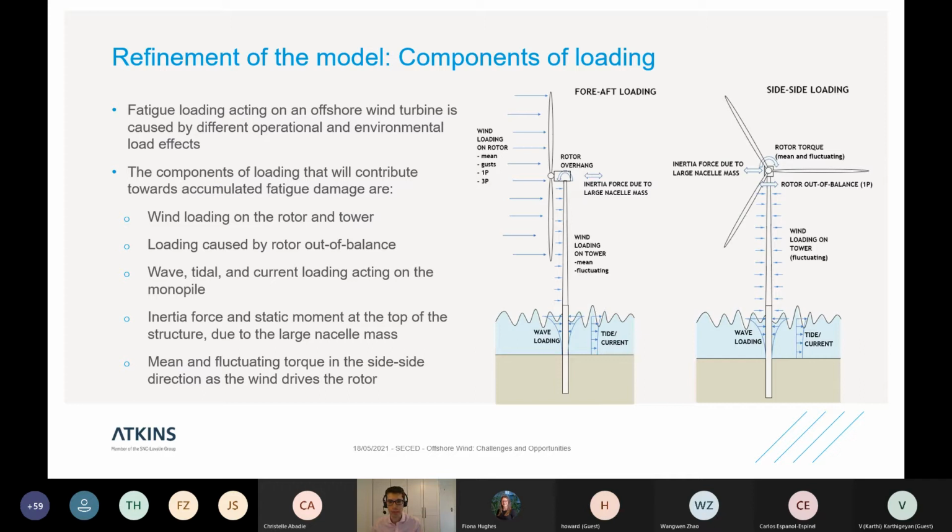We've got loading caused by rotor out of balance at the 1P frequency. We've got wave, tidal, and current loading acting on the monopile itself in the subsea regions, of course. We've got inertia force caused by the large mass at the nacelle, and also a static moment caused by that very large mass where the rotor is located. Actually, there's usually a static horizontal offset of that causing a static moment, which interestingly wouldn't usually cause fatigue loads, but because the turbine is yawing with respect to any particular gauge at a fixed position, that would cause a fluctuating load, which can cause fatigue damage.